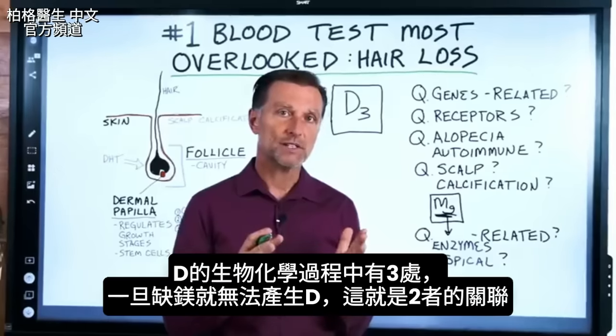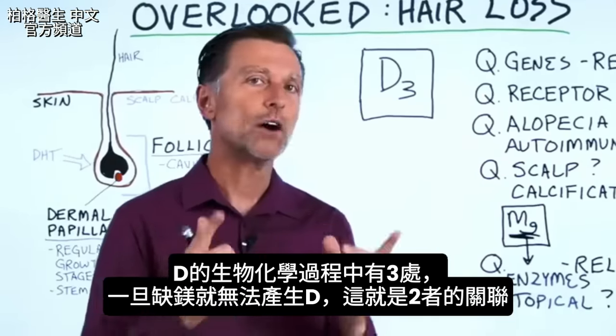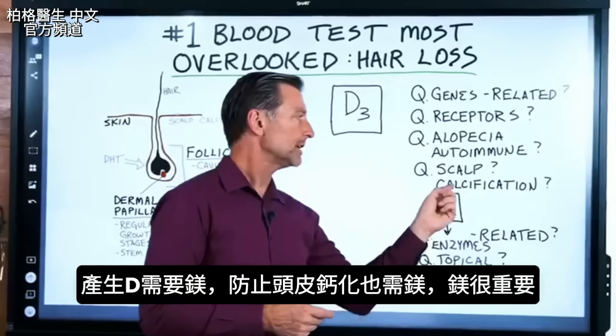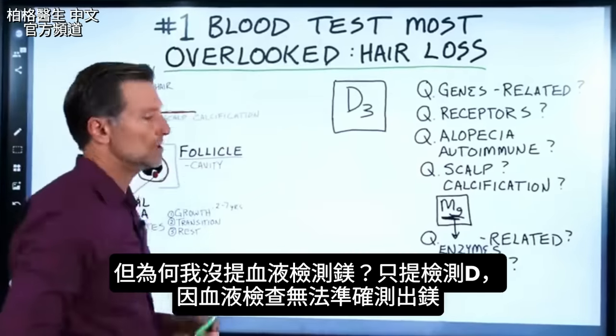There are 3 different places in the biochemistry of vitamin D where if you don't have magnesium, vitamin D cannot be produced. So that's how it relates. We need magnesium for vitamin D. We also need magnesium to prevent calcification in the scalp. So magnesium is really important, but the question is, why didn't I mention 2 different blood tests to do?